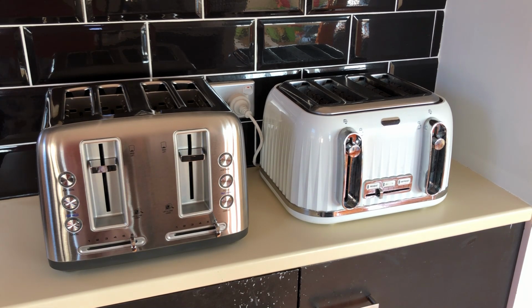That's the dilemma that I found myself in, and I thought, as a small-time creator, maybe I'd buy something and then do a little bit of a comparison to give you a bit more info so you can make an informed decision. On the right, we've got the toaster that I've had for the last 5 years.